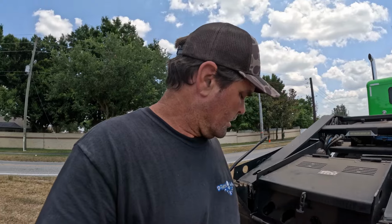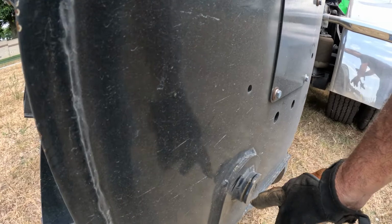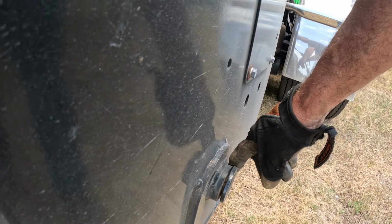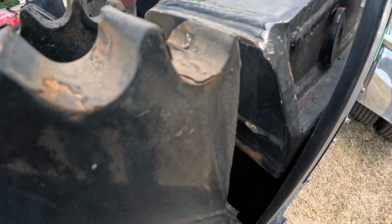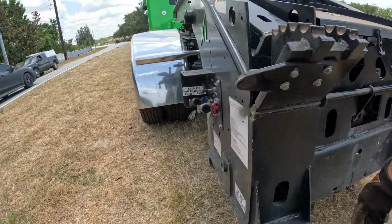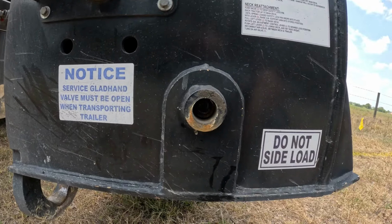Well, y'all, check this out. We got a broken trailer. I saw this the other day. I thought it was a grease fitting in there. Looks like this one's breaking too. See how that's separating here? There's a pin that goes through here. Holds this bottom cylinder. This one, that's sheared off.